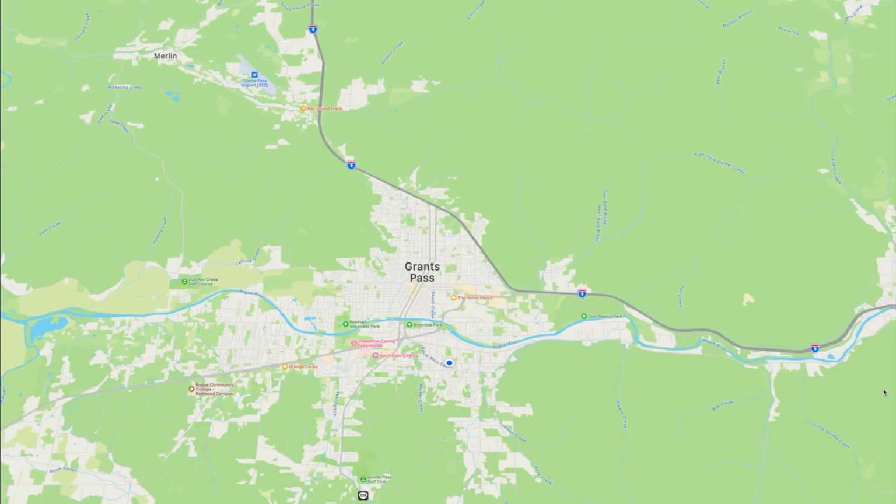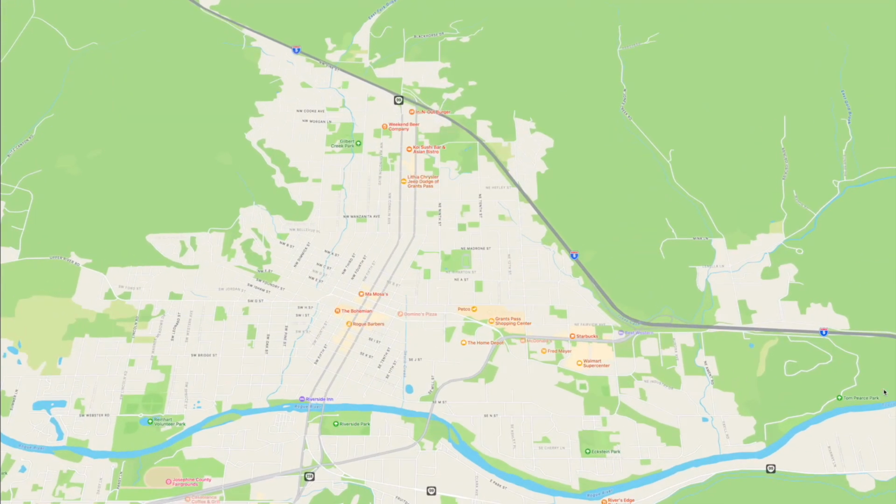So today's video is part one of a 4-part series in which I'll briefly break down the different areas of Grants Pass, starting with the in-town section to the north of the river. Part 2 will include the out-of-town or rural section to the north, while Part 3 and Part 4 will touch on everything to the south.